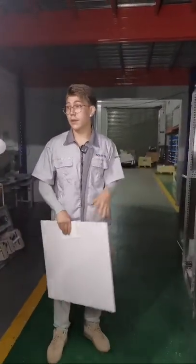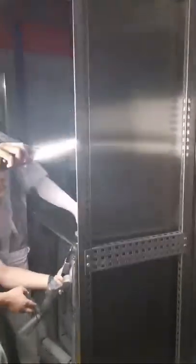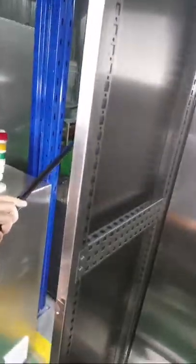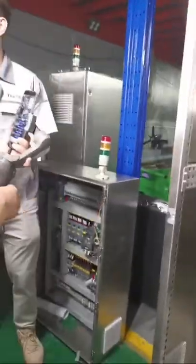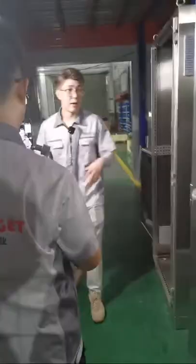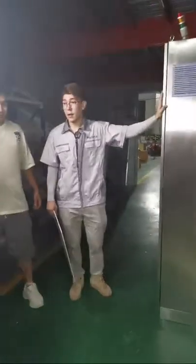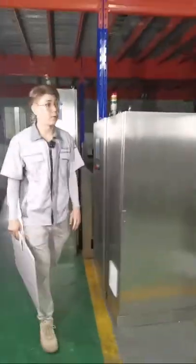Here we've got the electricity board. To meet different budgets, we have two different control panels. One is the touchscreen made by Siemens. And another one is just the button side, which is right over there. See it right here? Button side. All in all, our electricity box completely complies with international standards. It will be trouble free in use. And it comes with the emergency button, lock, the power line, and the screen itself. And let's move to our welding area, to show you how our people weld it.